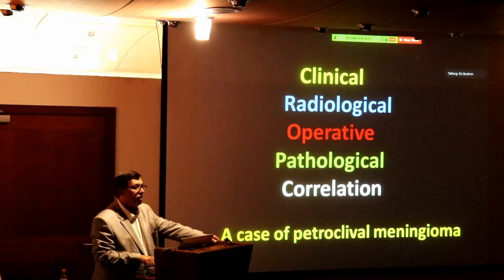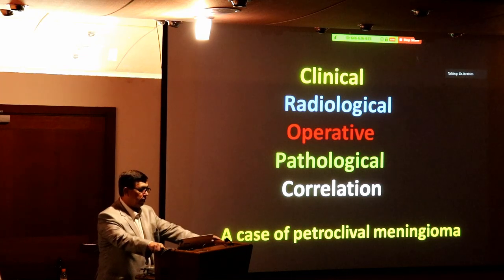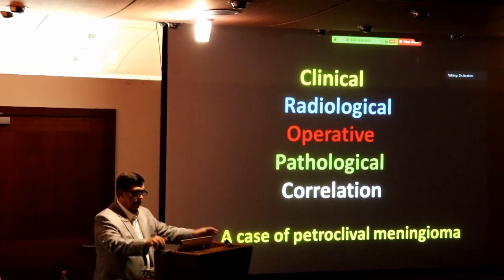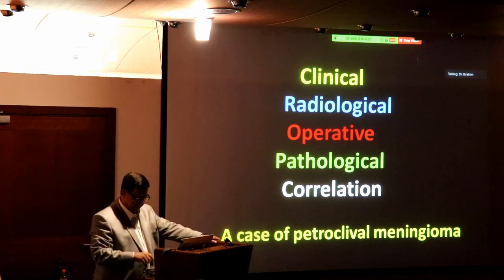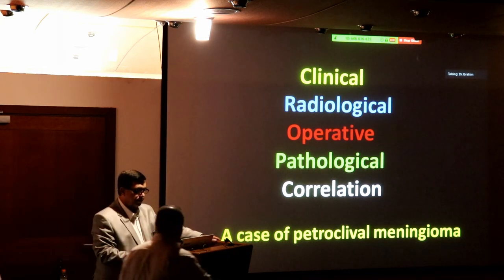The theme, as usual, is to try to correlate the clinical picture with the radiology, with the operative findings, with the pathological specimens, try to put them together so that one can make sense of what we are dealing with. So I'm going to present this case of petroclival meningioma.